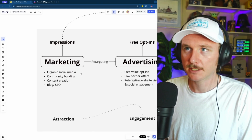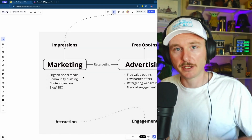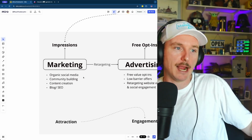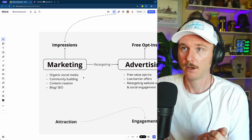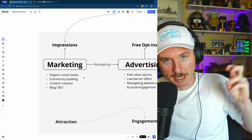Now, for marketing specifically, one of the most interesting things that I've learned in the last couple of years, especially talking with advertisers who are running multi-million dollar ad campaigns, think like the Coca-Colas and the Pepsis of the world. Now, the information that I learned from these guys was at this level of marketing or this level of paid advertising, metrics don't matter.